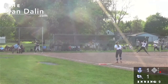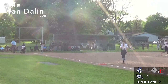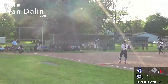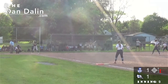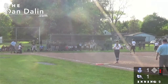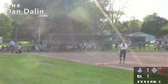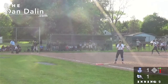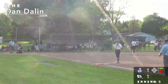And here's Chelsea Trumbull. She struck out twice and popped up to short. And that's a swinging strike 1. Up and in for ball 1. 1 ball, 1 strike, 1 out. Chelsea Trumbull. That one's in the dirt, ball 2.